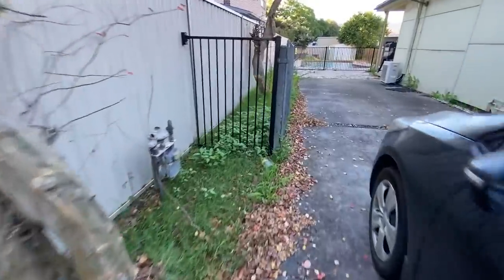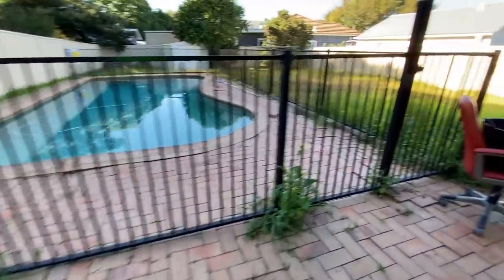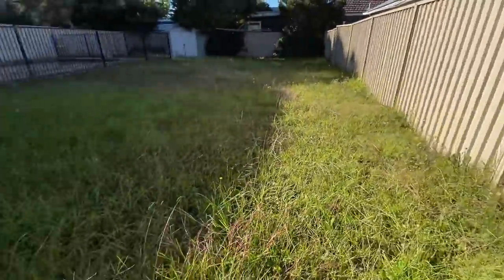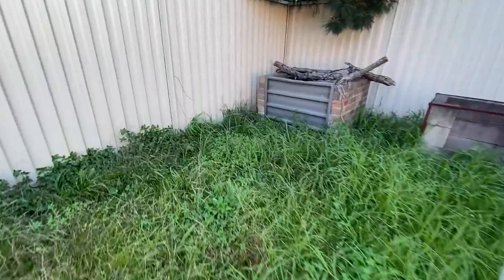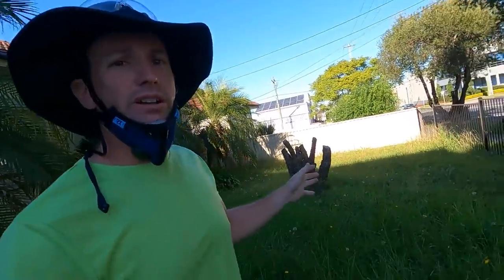If you go around here, a little bit of a pool area out here, and then you can really see the damage here. It's quite a big backyard. It's going to be a good test for me. As per usual, I'm going to kick off by knocking it down with the utility mower.